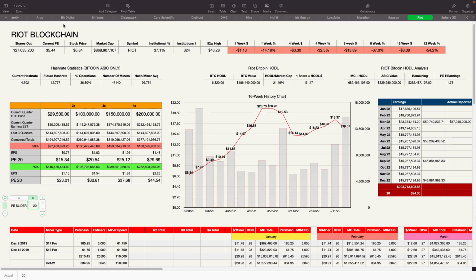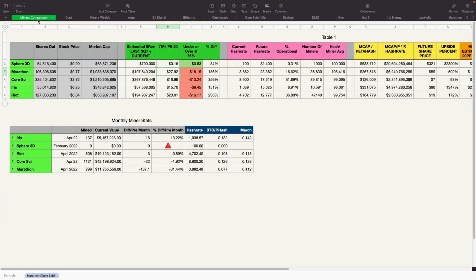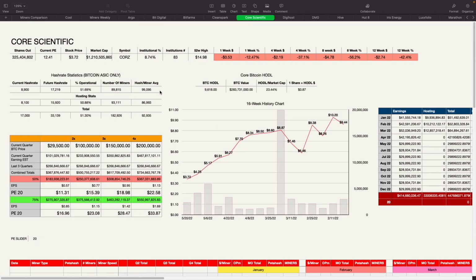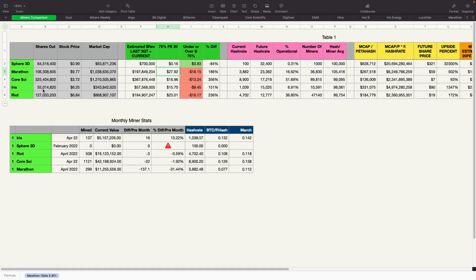And then let's see, who else do we have here? Cost, miner comparison. Core Scientific is the other one. Core Scientific is at 20 already, so that's good. All right. So we have all those guys set the same. So right now, 75% at a P/E of 20.